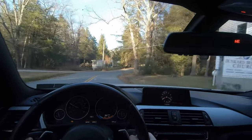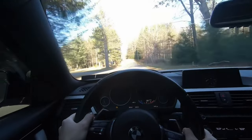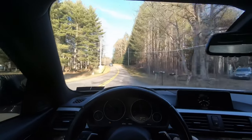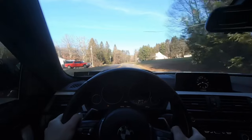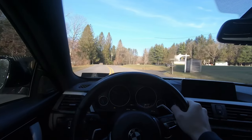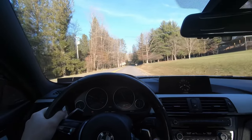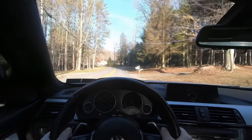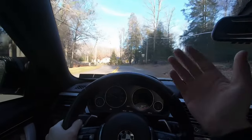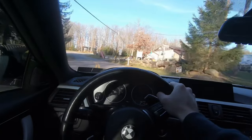Alright, it's a little cold outside. I'm gonna put the window up and just hope it sounds good for you guys. Let's see. How do we sound? Listen to this intake. I think it sounds a little better in third. That's the BMS intake. It's like a $200 intake, and it makes your car sound freaking awesome.